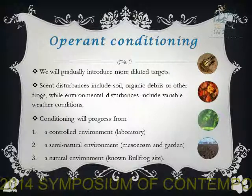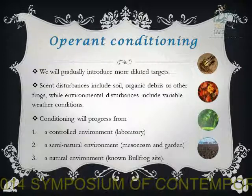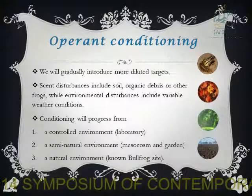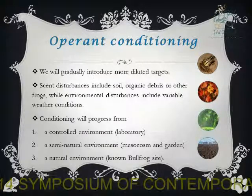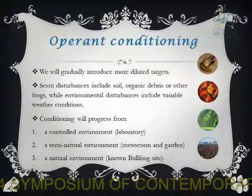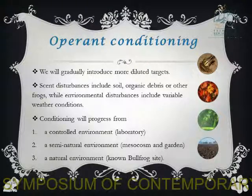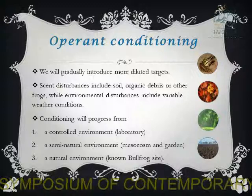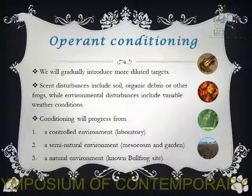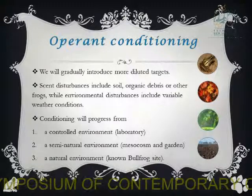We gradually introduced a more diluted target to focus her and make her more sensitive to the scent. Then we added disturbances like soil, other frog scents, and environmental disturbances like weather change to make her more accurate. The conditioning process goes from a controlled environment in the lab, to a semi-natural environment, and after that we will take her to the natural environment where bullfrogs are known to occur.